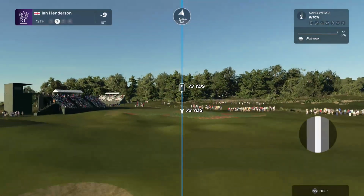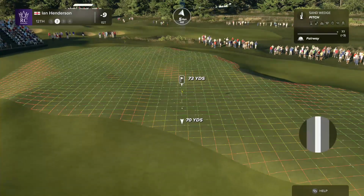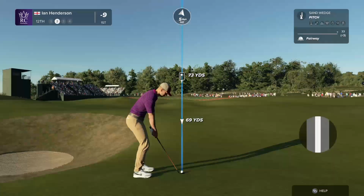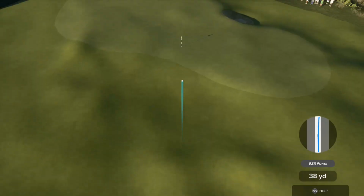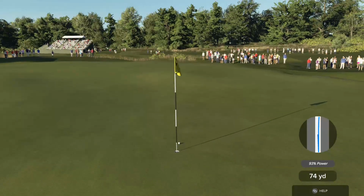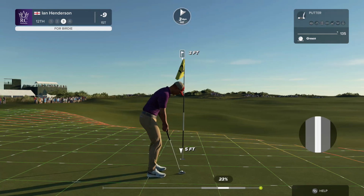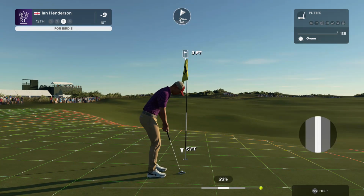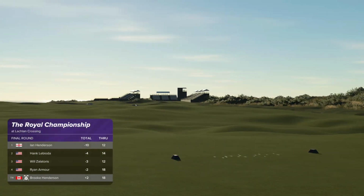Oh, that was pure. Time for the second shot at the 12th. This one heading towards the green. Wow, what a shot. That's a terrific shot and sets up a birdie opportunity here at the 12th. Just 3 feet to the cup. Nice putt to make for a birdie.